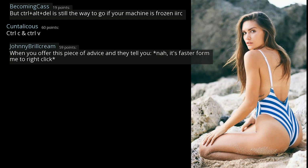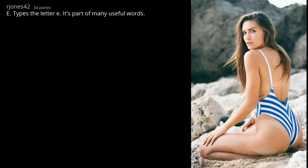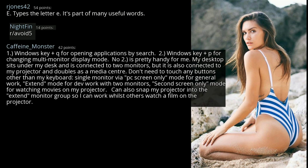Ctrl C and Ctrl V. When you offer this piece of advice and they tell you, nah, it's faster for me to right-click, me? Oh well, you must have one hell of a right mouse button. E types the letter E, which is part of many useful words.